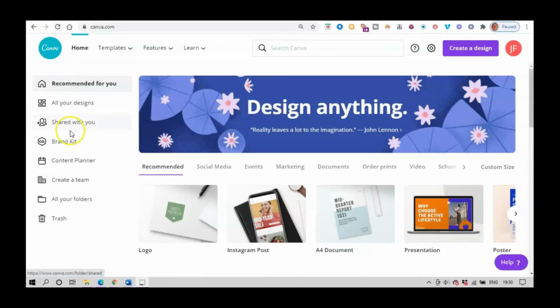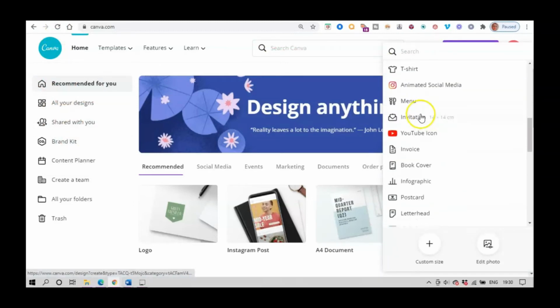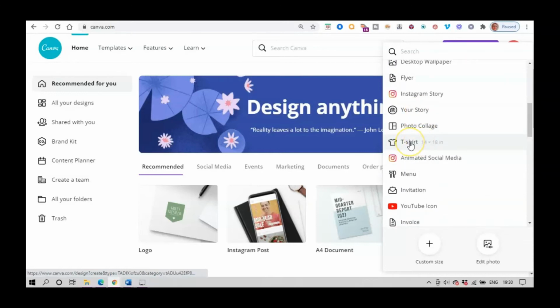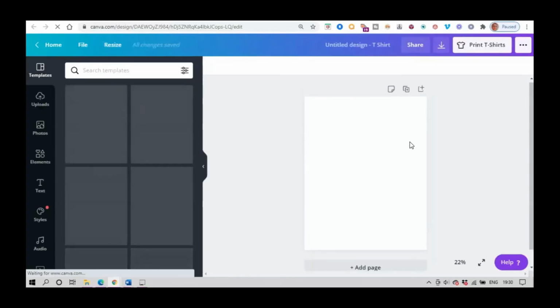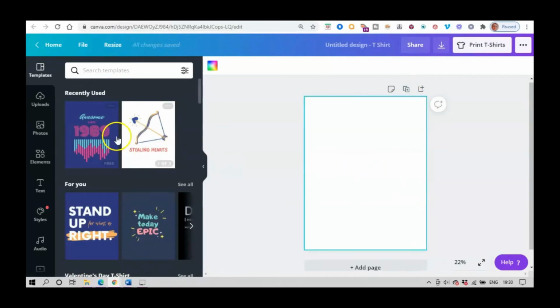So if I come to Canva, I can say I want to create a design, and it'll give me an option to decide what I'd like to create. So I'm just going to go down. Oh, where's it gone? Oh, here we go, t-shirt. Now, actually, you can order t-shirts from Canva, but we're not going to do it that way. So I'm just going to go over and pick a design. So it's given me the canvas already, as you can see.